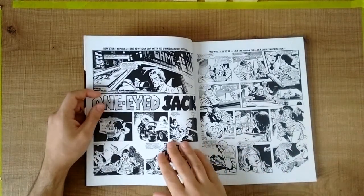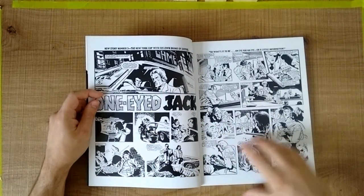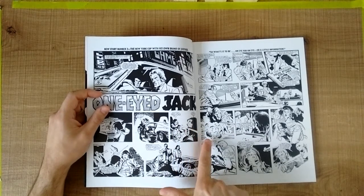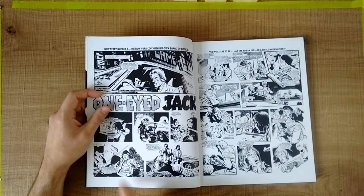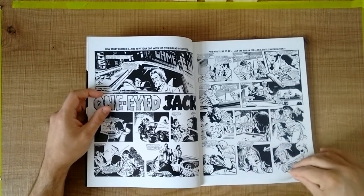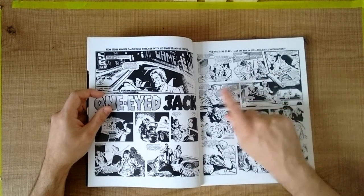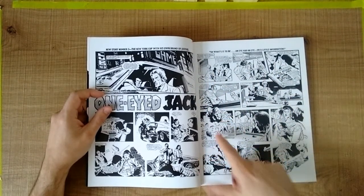So yeah, we begin with the origin of One-Eyed Jack. So he used to be like a really good by-the-book cop, and he got shot, and the shot kind of grazes his eye, and yeah, the other cop takes down the bad guy, and they have to get an ambulance for Jack, and after 6 panels he's already back out and on the vengeance trail.